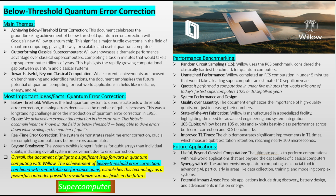Wow, that's incredible. What about material science? What kind of breakthroughs could we see there? Designing new materials, particularly for things like batteries, is a very complex process. You're trying to optimize the flow of electrons at the atomic level. Classical computers really struggle with this type of simulation, but quantum computers excel at it.